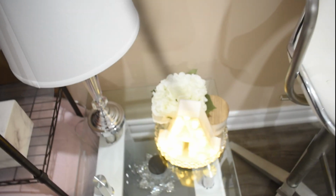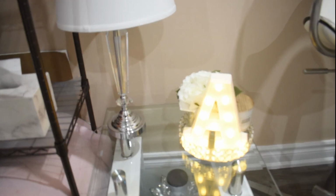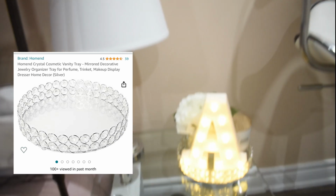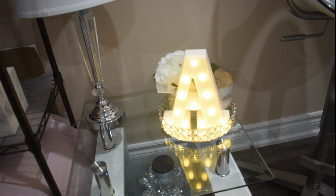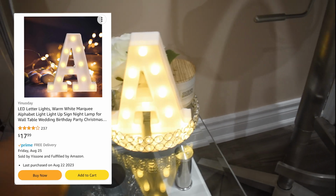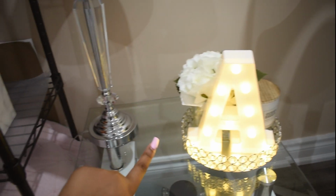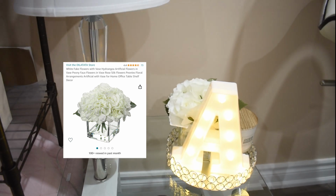And then I added this little decoration tray on my side table, because it was just empty with just the lamp. It just seems so simple, so I wanted to add something else on there, something small. So I got an A that lights up, as you can see. And then I added this candle that I already had. And then I added some fake flowers at the back.